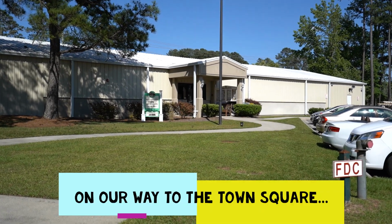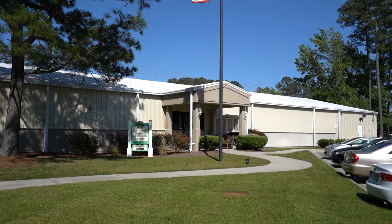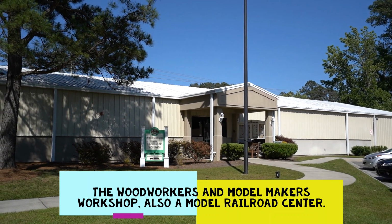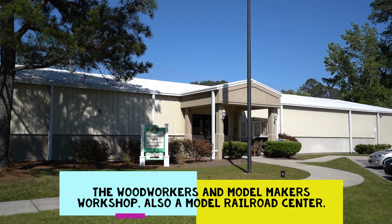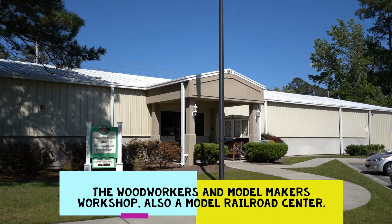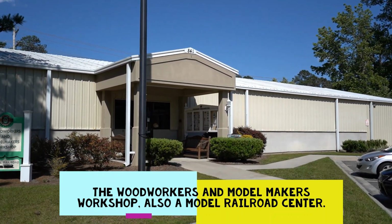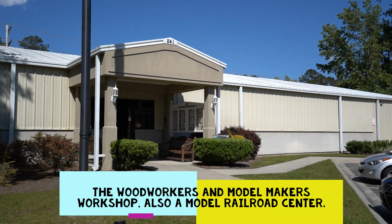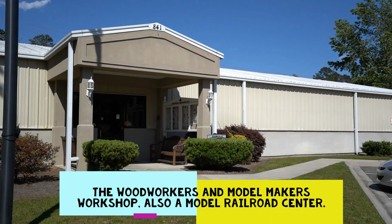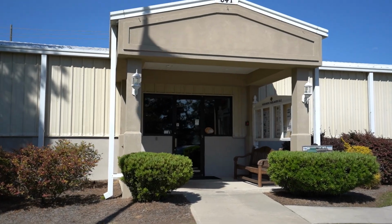On Red Dam Road in Sun City is one of the community's largest clubs. It's the Woodworkers and Model Makers Workshop. It has this huge building all to itself. You have to go through a course to be allowed to participate because they don't want anybody hurting themselves in there. It really has a lot of professional equipment. There's also model railroading here. They have two gauges, one on the outside, one on the inside of this building. One of the very most popular clubs here in Sun City.